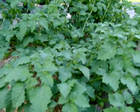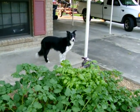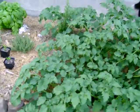This is a monster of a husk cherry plant. It's taken over the rosemary. It took over the purple basil, which I planted. It's taken over the basil plant in there. So I mean, it's just huge. We'll get in here and look around a little bit, kind of see if we can find one to pick off or something. And we just got husk cherries everywhere.